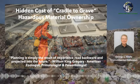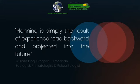legacy we leave behind. You may like this quote from William King Gregory, American zoologist, primatologist, and paleontologist. Planning is simply the result of experience read backward and projected into the future.